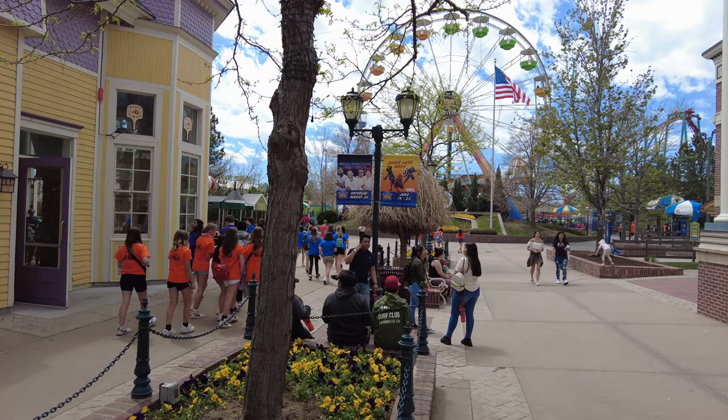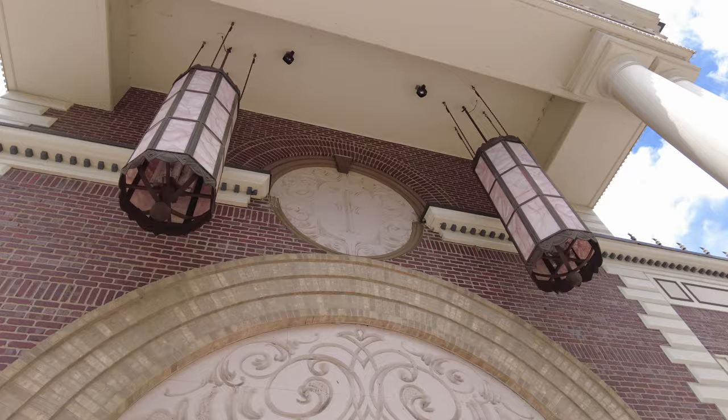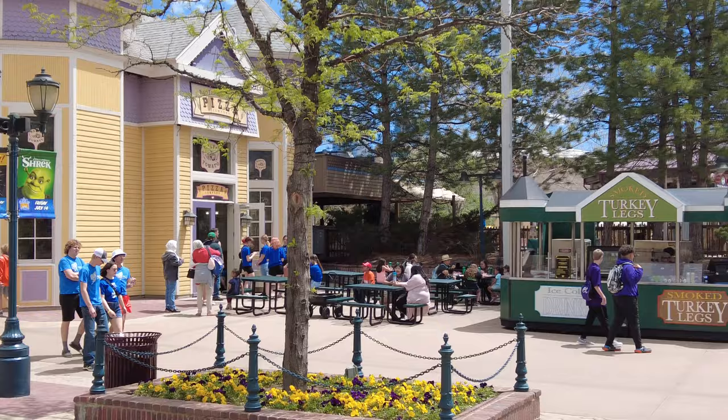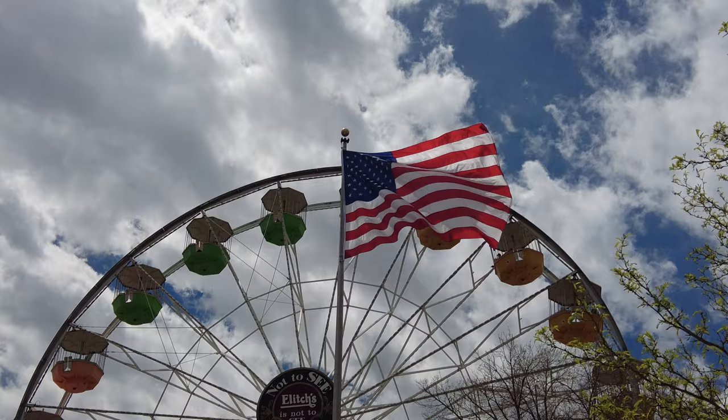And at the very end of Main Street is the Basil Tomato Pizza Company on the left and the Trocadero on the right. The Trocadero is not open. I'm not sure what's inside there. Right near the pizza company, there's a kiosk for turkey legs. And at the end of Main Street, you of course have the Ferris wheel and the American flag. So I'm gonna kind of do a round trip, walk around the park now.